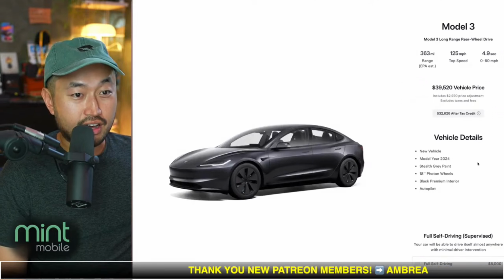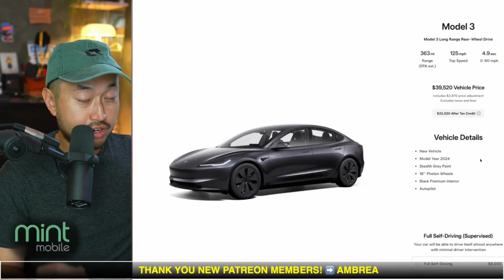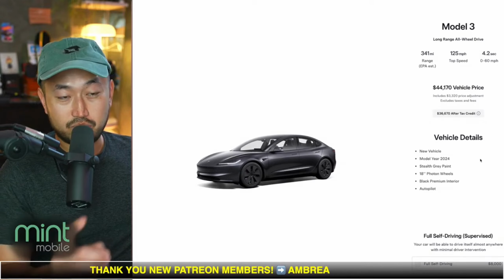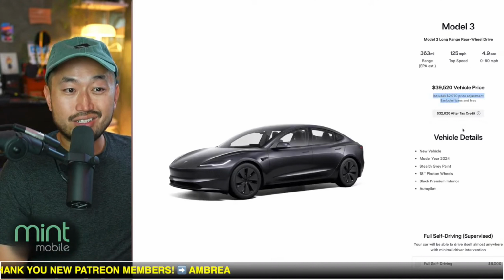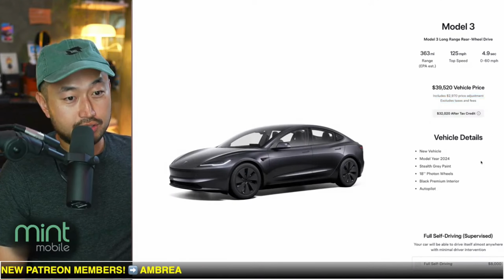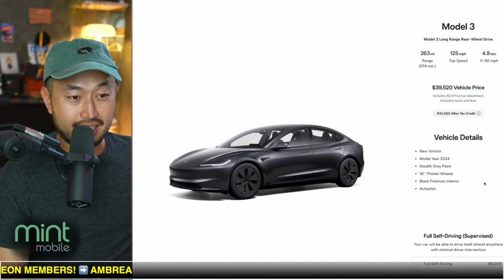Here's another Model 3 long range rear wheel drive. This one's different because the first one was an all wheel drive, and this one's a rear wheel drive at $2,970 off. Also brand new, and also with no mileage or anything like that.